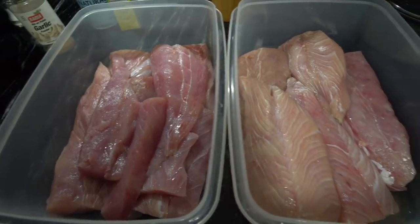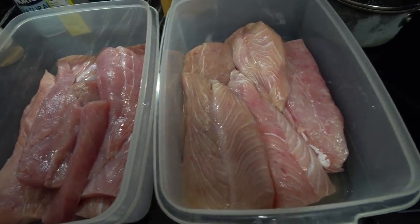Hey guys, welcome back to the kitchen. So last night I put my fish in a brine and I brined them for 15 hours. I split the fish into these two containers and I mixed up my brine.